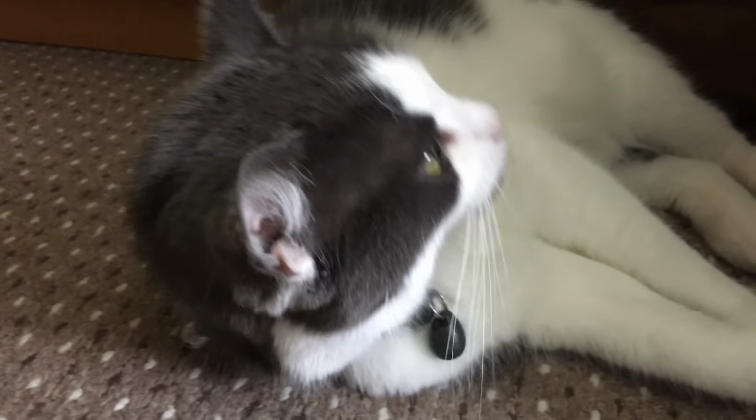My cat is being all cute and everything down there. Just look at her. Just look at her. Hello, how are you, Nelly? Are you looking? Oh, Puss.